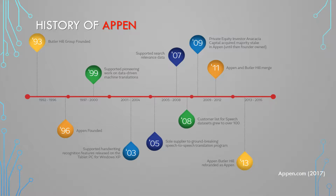Motivated by their passion for language and technology, the von Willers saw an opportunity to develop linguistic technologies to support product innovation in new markets around the world. In 2011, Appen merged with the Butler Hill Group, based in Richfield, Connecticut, and Seattle, Washington, and founded by Lisa Braden Harder in 1993. Lisa was a member of the pioneering team in grammar checking technology at the IBM T.J. Watson Research Center before starting a linguistic consulting practice.